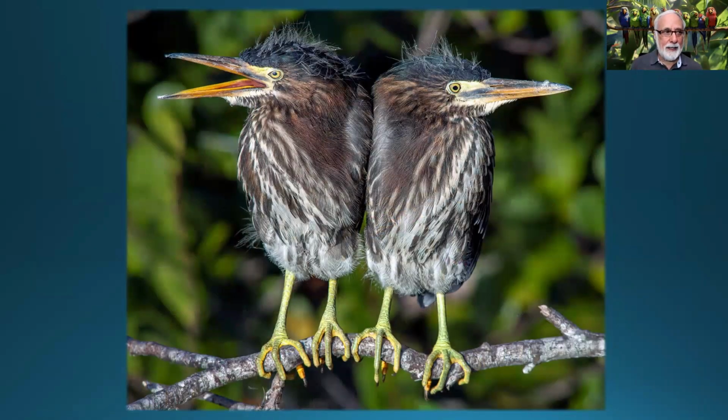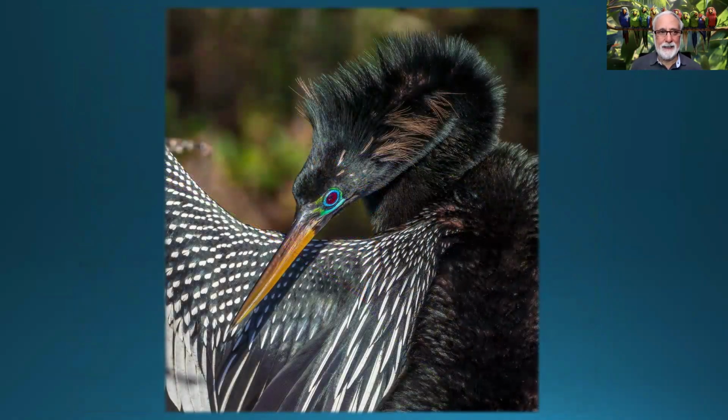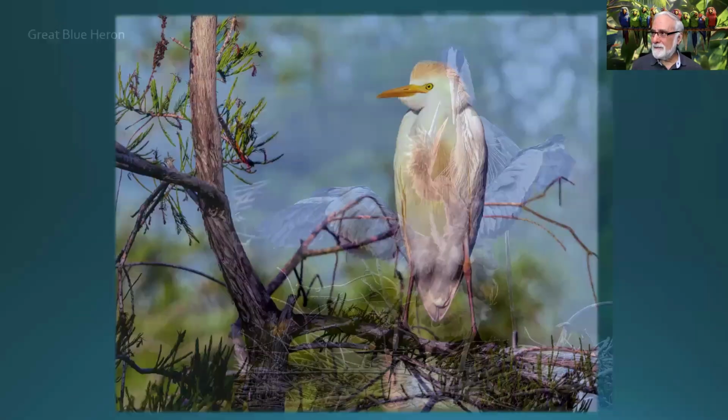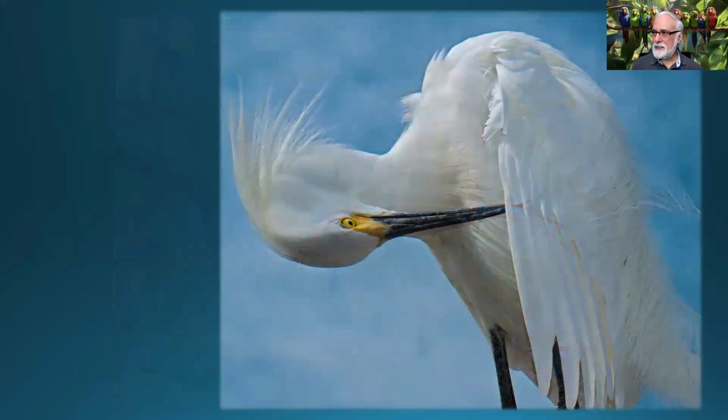These are two green herons in the Everglades, two baby green herons. As I said, I used to teach workshops in the Everglades, so I spent a lot of time in the Everglades shooting birds, the cormorant. That's a male anhinga. Great blue. Great blue feeding a chick. A big chick. Cattle egret. One of my favorite looking birds. I love these guys. There's such a soft look to them. Snowy egret.